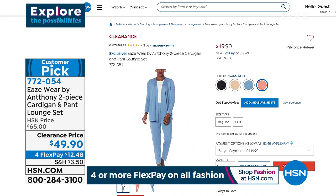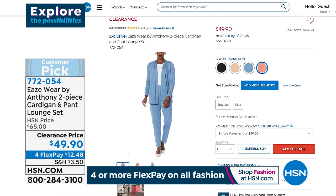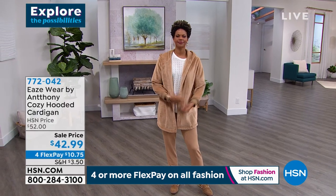772-054, which would actually be very smart if you jumped in and picked that one up a little bit early, because I think it's gonna get really crowded in here in terms of a lot of folks shopping. Extra small to 3X is the way that you would order that one. So that one's coming up a little bit in the middle of the show.